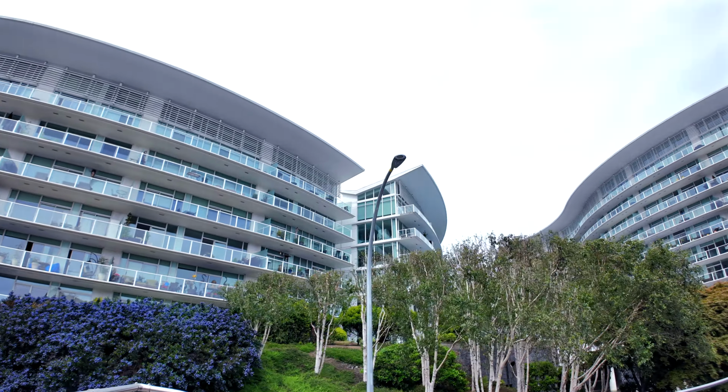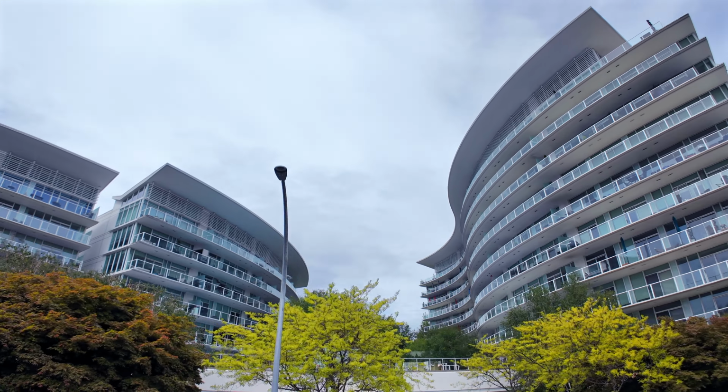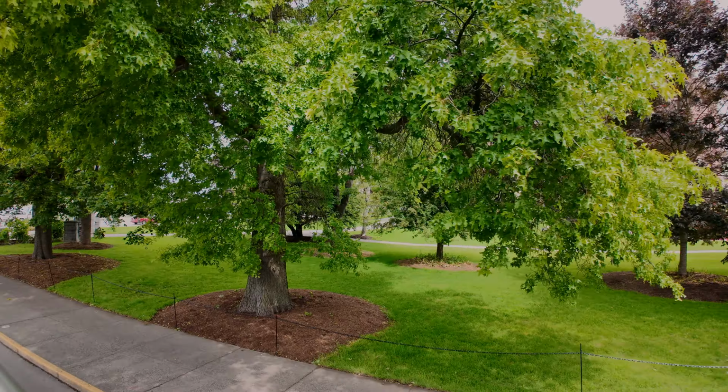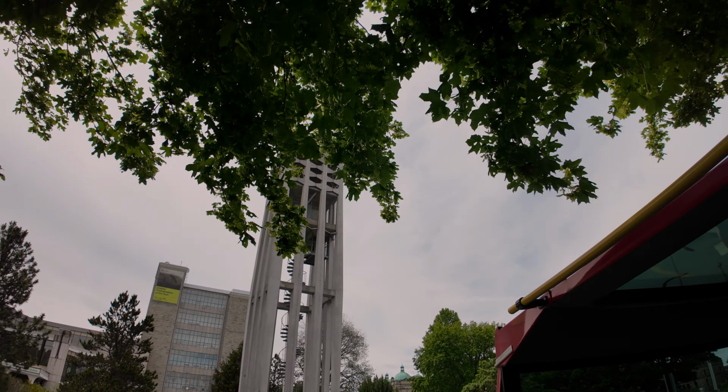The Songhees people lived here for 67 years before being displaced by settlers to their current reserve in 1911. To the left, the Dutch Tower is a bell tower that plays a tune every hour during the day.